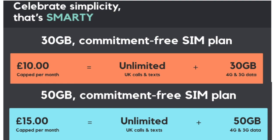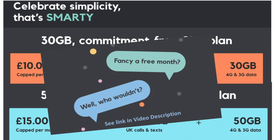If you want to be commitment free, we think the current plans from SMARTY are a great deal, with 30GB per month for £10 or 50GB for £15. You can get a free 2nd month by using our link in the video description.